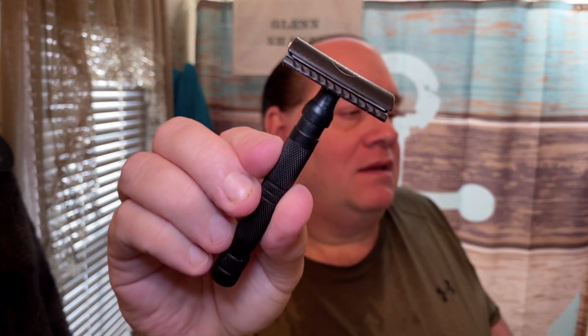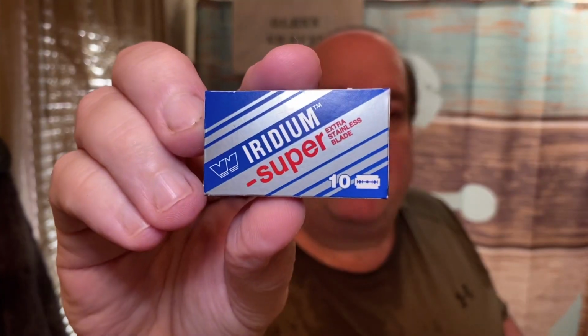I used the old Battle Brothers Black Ops razor. I know there's going to be a new version of this. This isn't in stock either now, but I know there's going to be a new version of that. And I used that Wizamet blade in there, the Super Iridium. Very nice. And I used the Frank Shaving brush, which the logo's all covered up by lather. This is their Proline series with that Manchurian Finest.